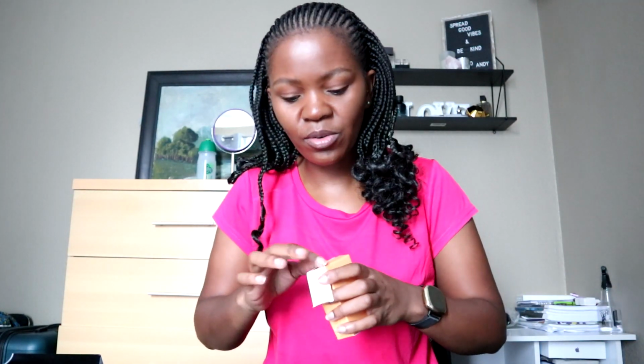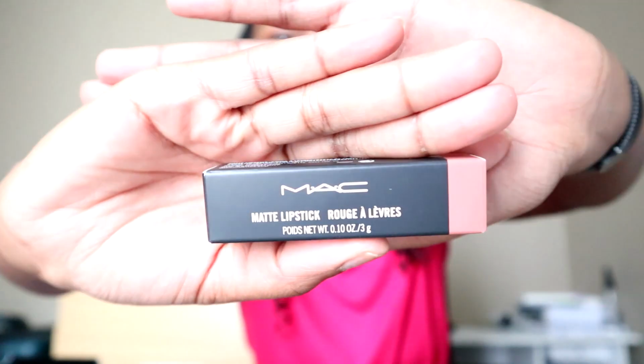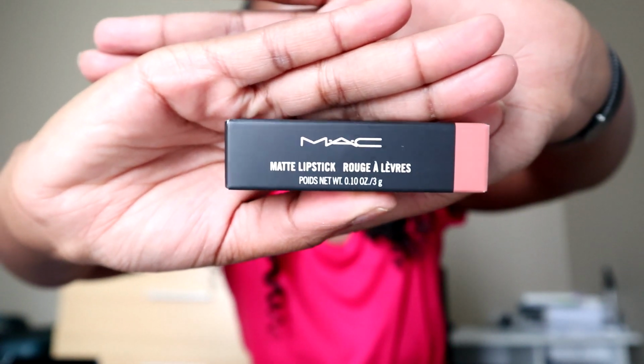I'm not even gonna guess what these things are because I honestly have nothing to go off of. I'm not too sure what is in each of them. Oh, I got a matte lipstick. A MAC matte lipstick. Look at that. It's a MAC matte lipstick, and look at that color. That's really cool. The color is 617 Velvet Teddy. Sounds very, very cool.